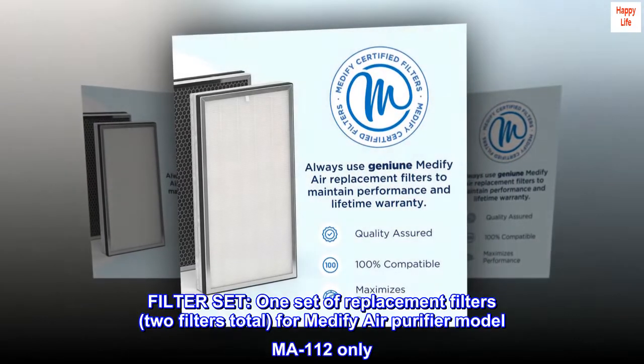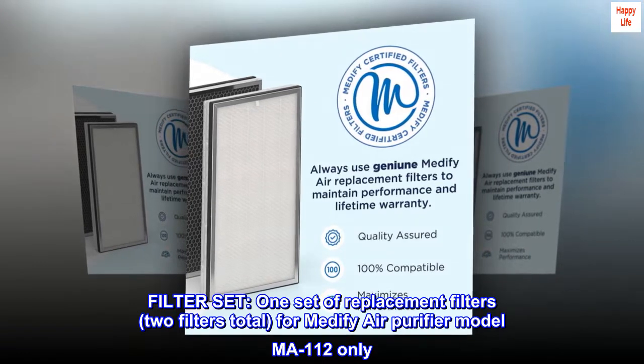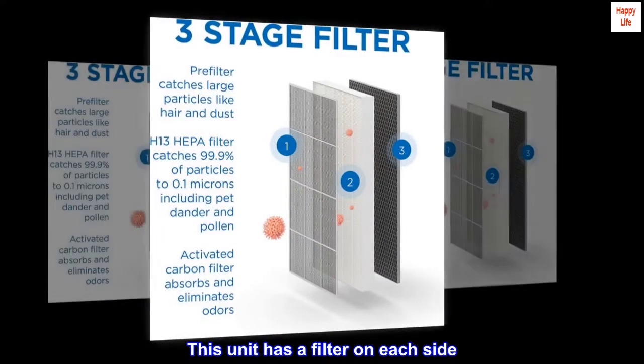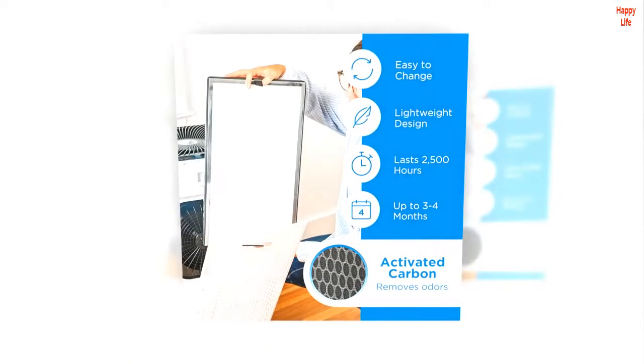Filter set, one set of replacement filters, two filters total for Medify air purifier model MA-112 only. This unit has a filter on each side. Both filters must be replaced at the same time.